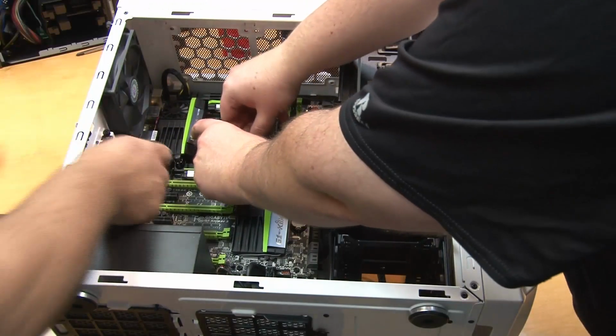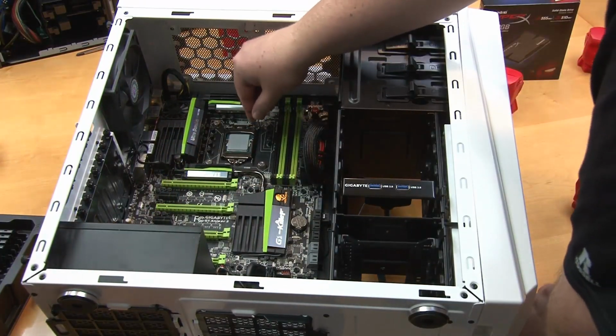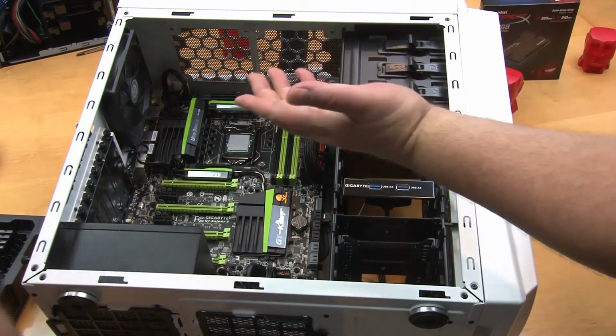Okay, you want to lift the lever up and hook it underneath that nut right there. Let me get my finger out of the way so you can see the sliding of the nut lever. And then this goes around there. And the CPU is now installed. Step 1.